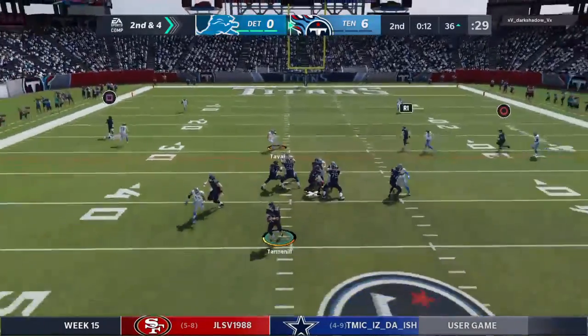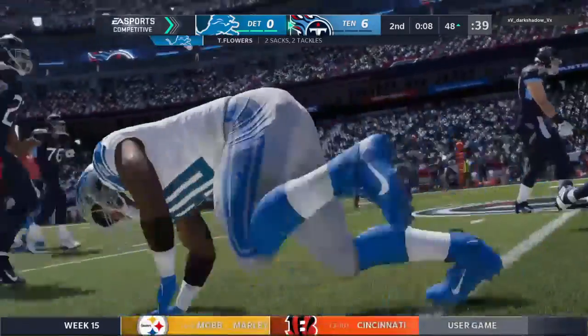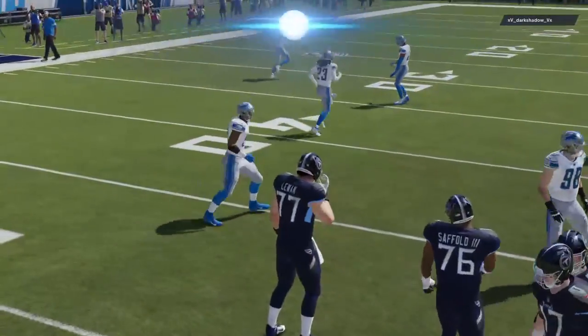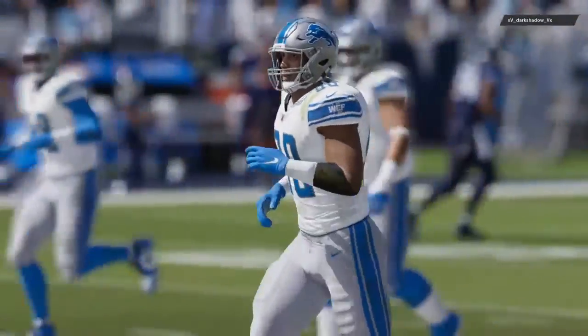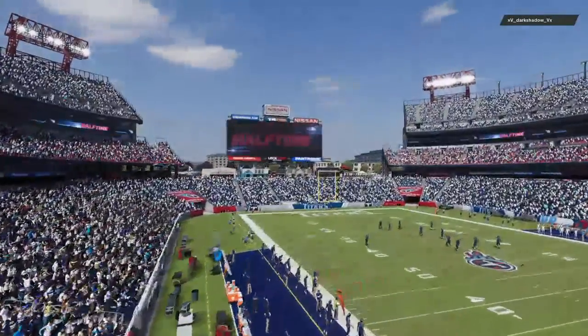Tannehill with a play fake to Henry. He'll throw instead. And the Lions pressure too strong. Down he goes. So we've reached halftime here in a low-scoring affair. 6-0 is our score. As we'll send you down to Orlando, we check in with Jonathan Coachman for our EA Sports Halftime Report.